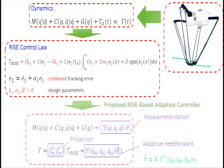While the RISE action is enough to ensure asymptotic tracking of the desired trajectories, it is, however, beneficial for us to take advantage of the knowledge of the system to improve the performance of the closed-loop system. For this reason, we propose herein to augment the RISE control action by a model-based adaptive feed-forward term, as you see in the current slide.